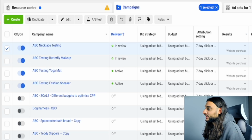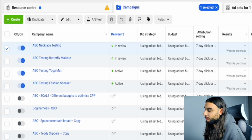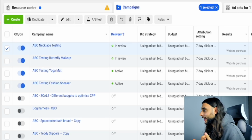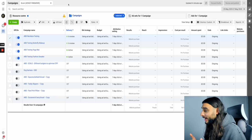So I've just finished doing the Facebook ads for the 4 different products that I'm going to be using in the challenge. Now, I'm going to be going through the different campaigns that I've set up so you guys know exactly what I've done to start testing these products for Q4. As you can see in the ads manager, I've got 4 different campaigns turned on, 2 in review and 2 active. Fingers crossed I don't have any issues with ad rejections like thumbnails or videos, because Facebook is super sensitive. But if I have any issues, I will keep you guys up to date.